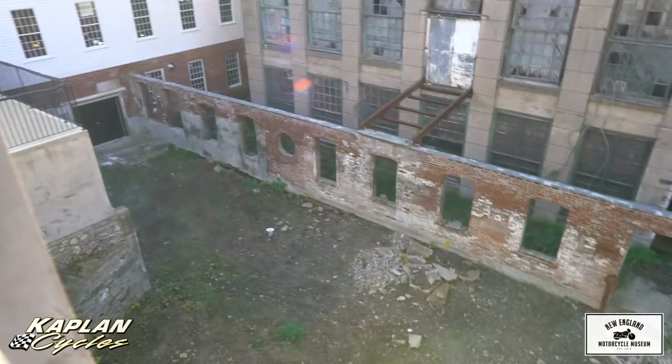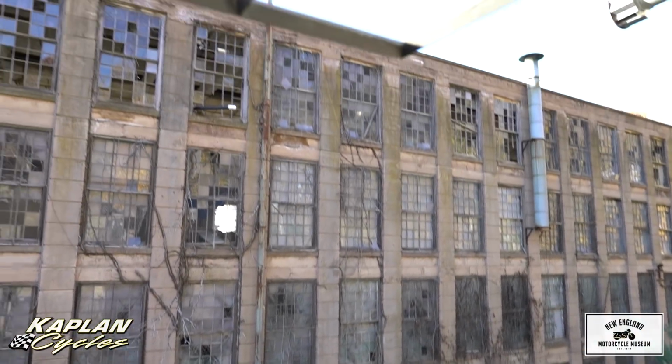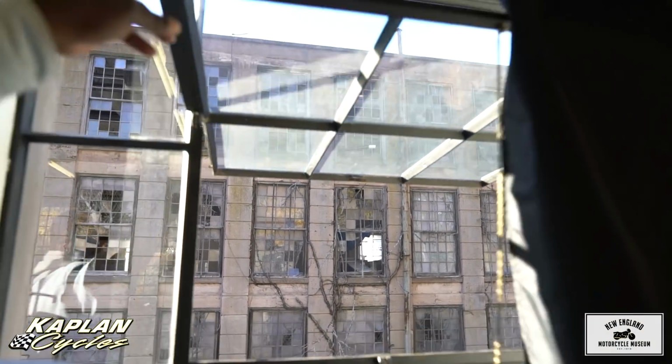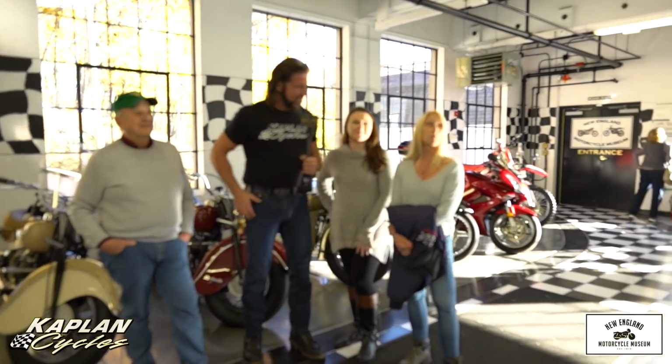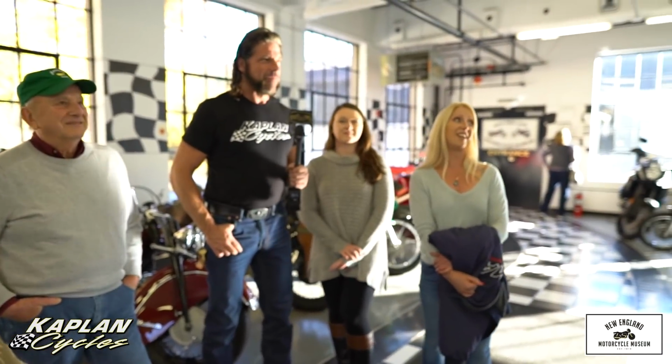I left there in 2001. So they moved out of that building in 96, I'm thinking, 2001. 2001, so it wasn't that long ago, actually. It's hard to imagine they worked in that building because the windows were all falling out of it and everything. Oh, but it was not much different than it is now.